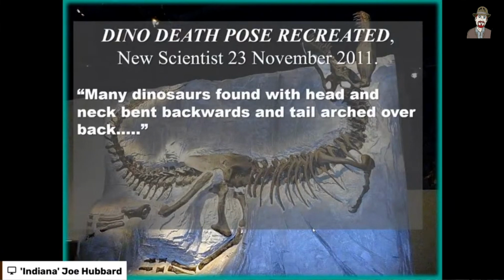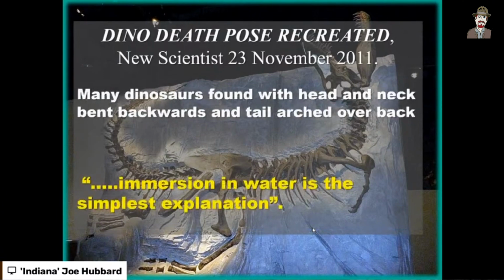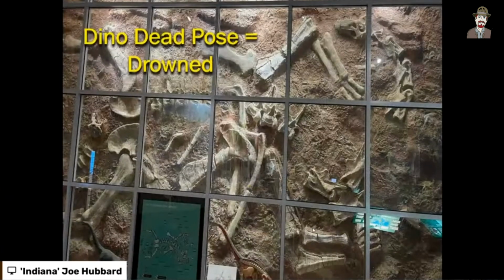Dino death pose recreated. This is a report in New Scientist a little while back. Look what they had to say about the dino dead pose. In fact, you can see behind one of the big Tyrannosauruses from Canada. Many dinosaurs found with their head and their neck bent backwards and their tail arched over their back. Immersion in water is the simplest explanation. In other words, these dinosaurs drowned.